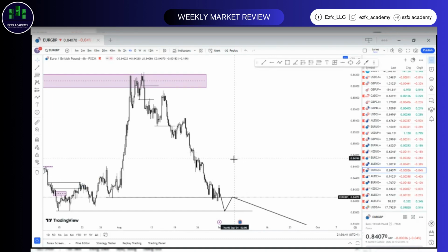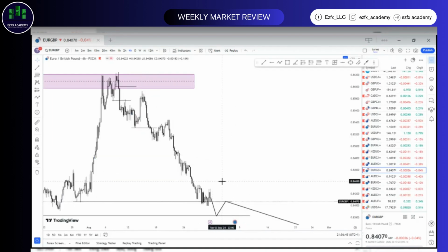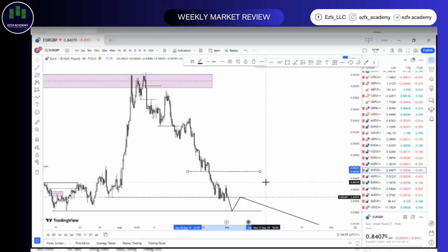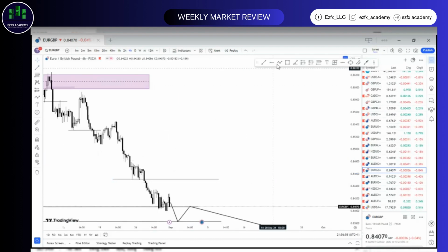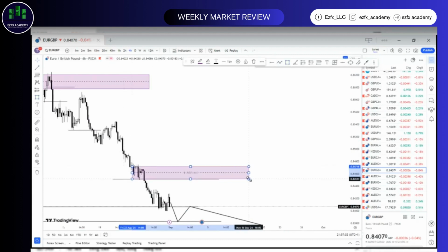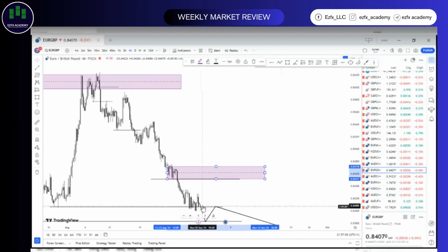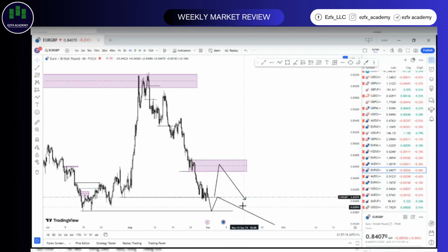I'm not necessarily seeing any reason for price to move towards the upside at all. I'll just mark out this region also. What I'm trying to do right now is give us possibilities based off of what I'm seeing. If I don't see this one being broken immediately when price opens, there's a possibility for price to move towards this upside and then we see the sell. Whatever the case is, I'm bearish on EURGBP.